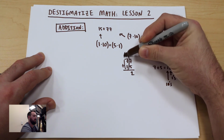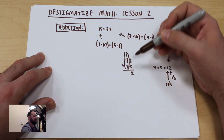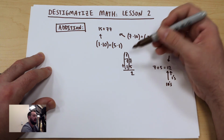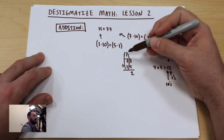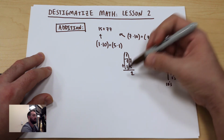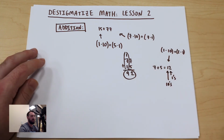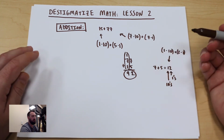You see this? These are all in the 10's place. This 7 from the 77 and this 1 from the 15. Those are in the 10's place. And so just to make it simple for you, now you can see, oh, I have this 1 in the 10's plus this 7 in the 10's plus this 1 in the 10's, which gives me 9 in the 10's. And that's your final answer. So the whole reason for carrying the 1 is just for simplicity.